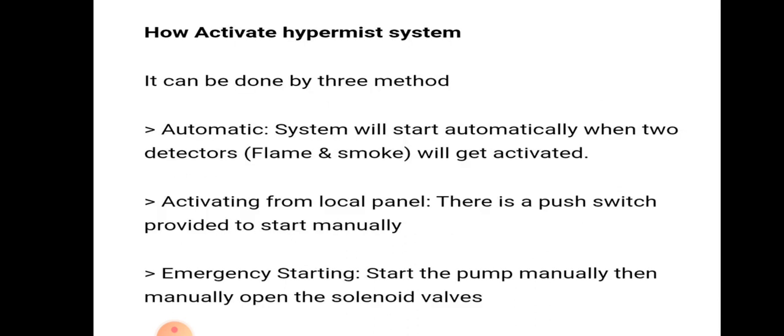So how to activate this Hypermist system: this can be done by three methods. That means automatic, activating from local panel, or emergency starting. Automatic means the system will start automatically when the two detectors, mainly flame and smoke detector, get activated. From the local panel means there will be a push switch on the local control panel, so we can start it manually. Then emergency means start the pump manually and then manually open the solenoid valve. Then also this Hypermist system will get activated.